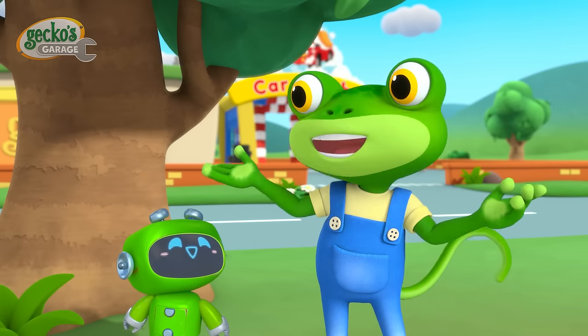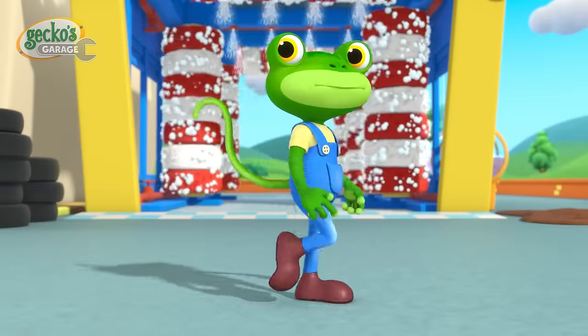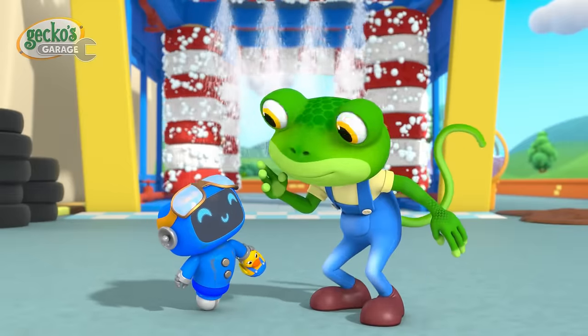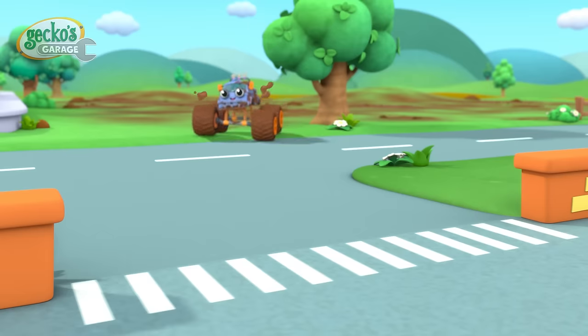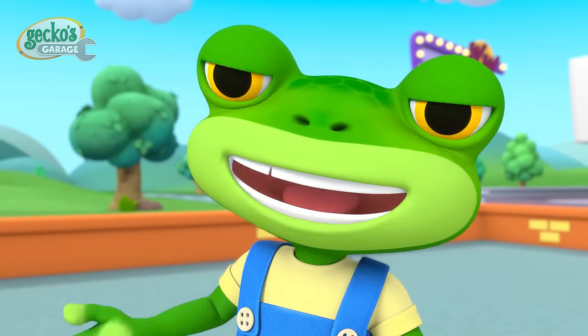I guess they don't want a bath. Come on, monster trucks. Great idea, Blue. Molly loves rubber ducks. Oh, Molly, we have a surprise for you. Well, that did the trick.